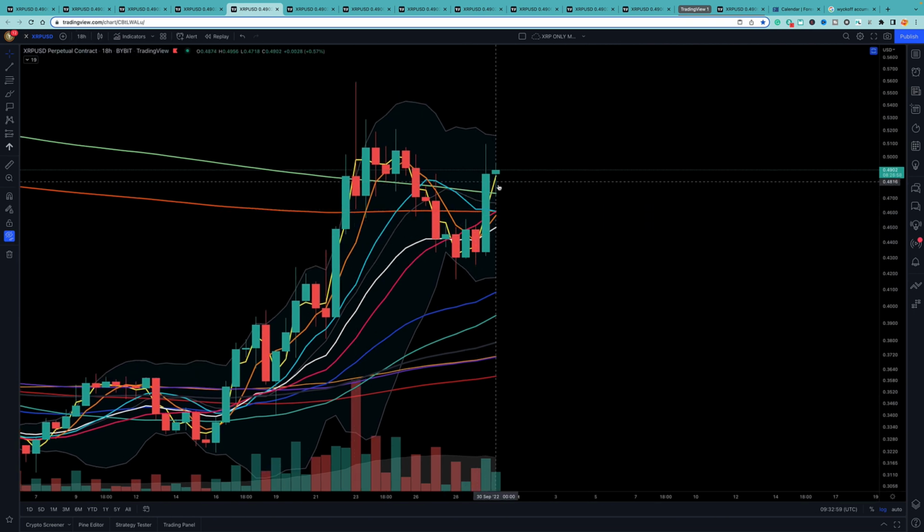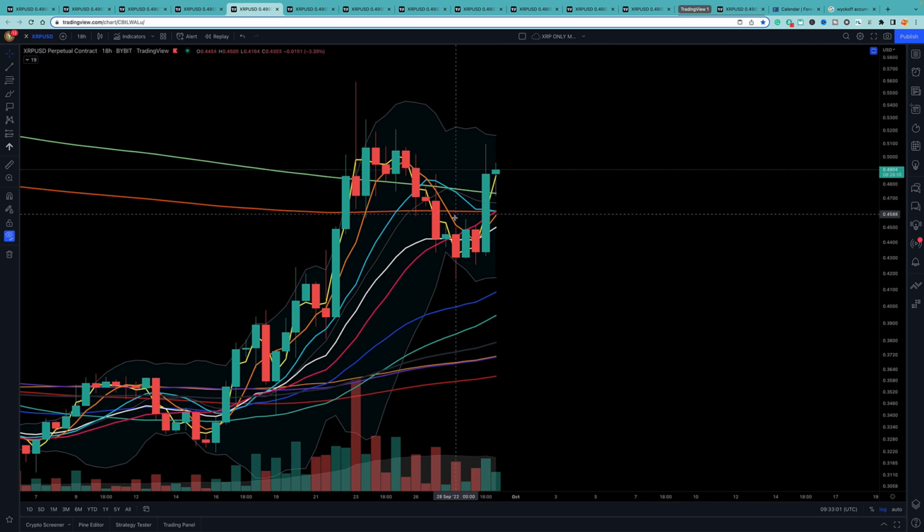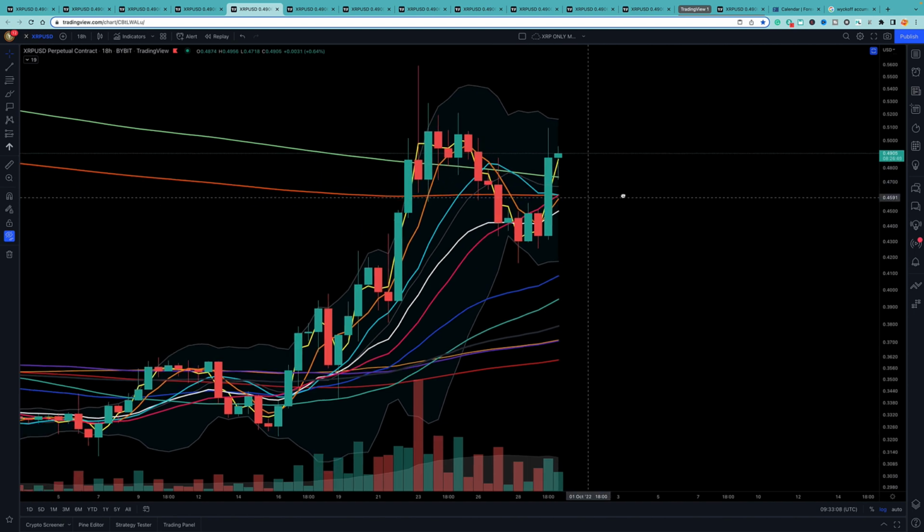Okay, so the 80 an hour, again, look, now see, this is interesting, look at the 5 here. Well, the 5 turned, it's not racing on up. What's leading this is the VWAP.